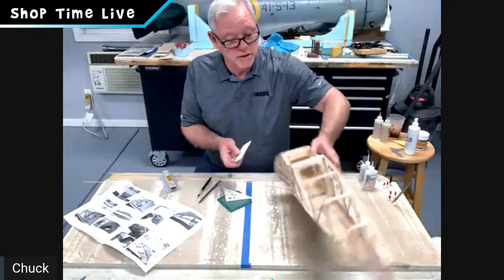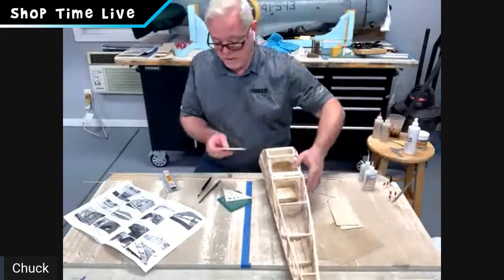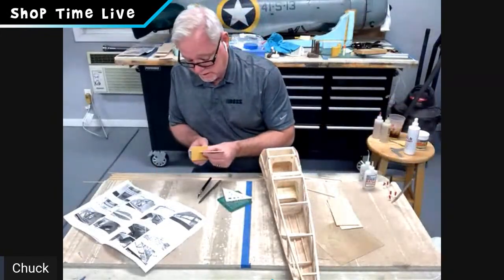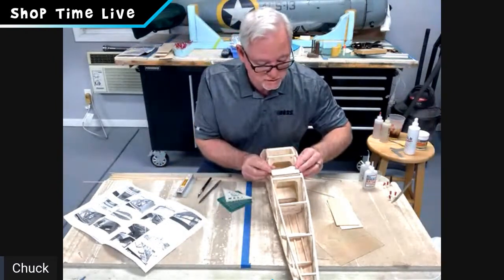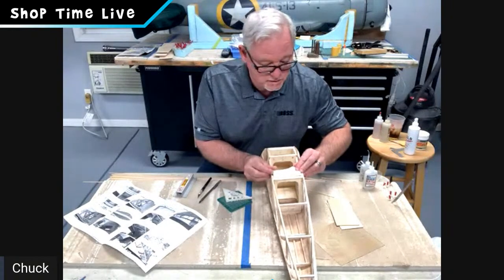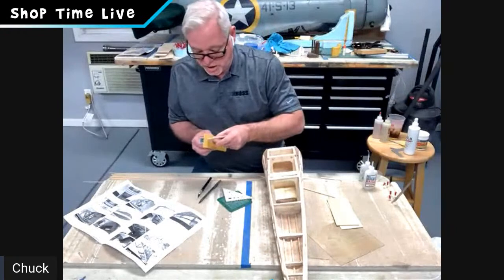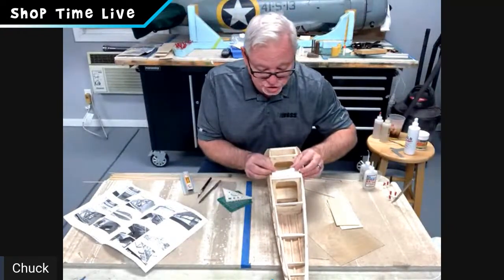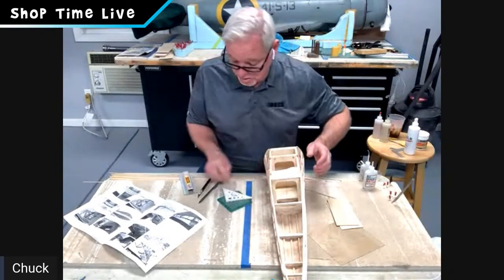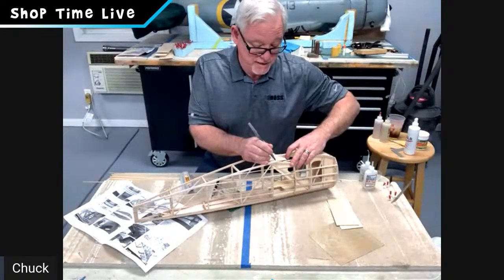All right, let's check for fit and width. A little knockdown of sanding, which is to be expected. A little bit more. Just a couple of swipes, guys. Remember, let the sandpaper do its job. If it's not doing its job, you have the wrong coarse or grit of sandpaper. All right. That fits pretty good.